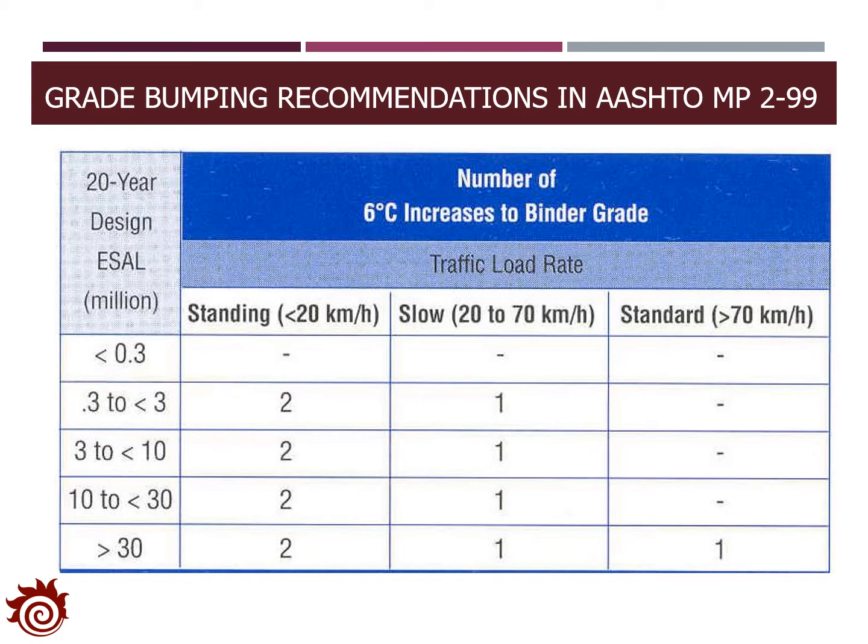For the first row with a very low traffic load, less than 0.3 million in 20 years, we don't need to do any adjustment. While for the other traffic loads, if we are considering the standing traffic, which means the speed is less than 20 km per hour, then we have to apply two increments, which would be 2 times 6, that is 12 degrees, for the 7-day maximum pavement temperature.